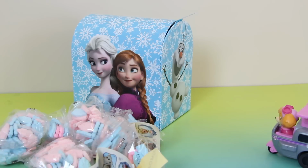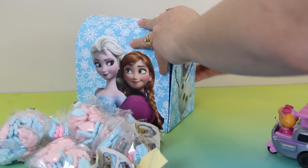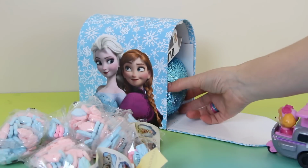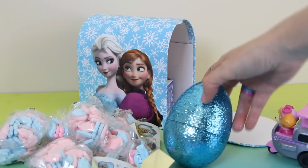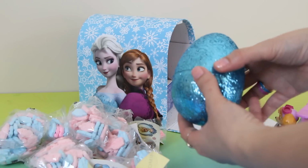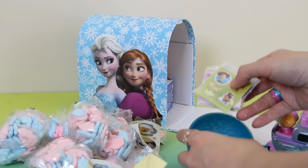Special delivery. Ooh, that looks so pretty. It's a blue sparkly egg. It looks like it's frozen, covered in blue icicles. Look at all the stickers.